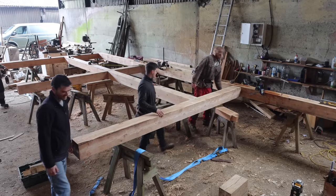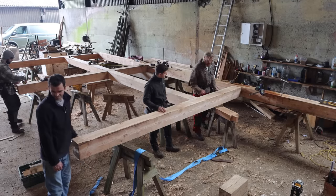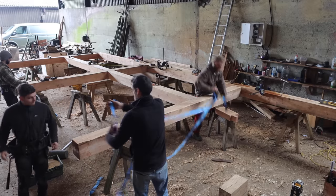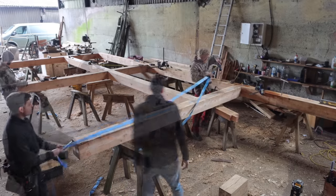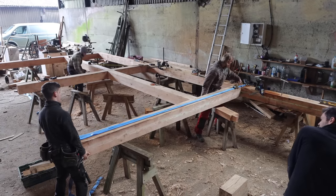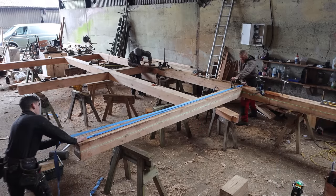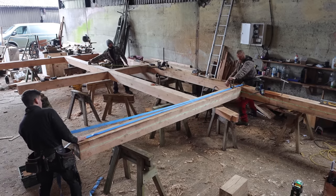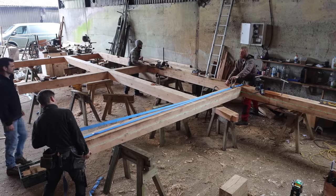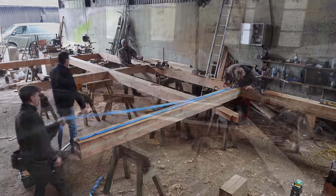Oh, look at that. That was good. Right, strappage. Just take the weight off of that post. So this is a bit tight, really. Yeah. A bit tight.